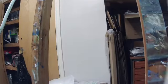I'll probably leave the highlights, the really white bits, until the end. Alright, so what I'll do now is, I'll put a glaze on this tiger. And then you can see how I was wanting to put like a yellow on that. It's quite big, this one. Put that on there. Let's get this tiger. Right.